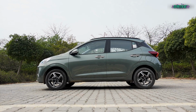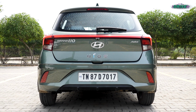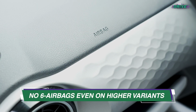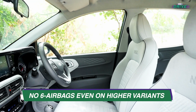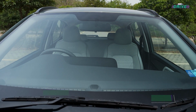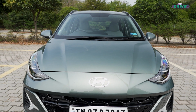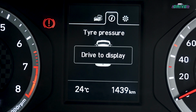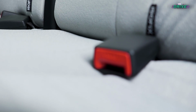Hyundai has also upped the safety quotient on the Grand i10 Nios, but just by a bit. A rear view camera, front and side airbags are all standard, while the top spec variants receive curtain airbags. However, I expected more in this department from Hyundai. Even the hill start assist, tire pressure monitoring system and ISOFIX child seat anchorages are offered with the top spec variants alone.